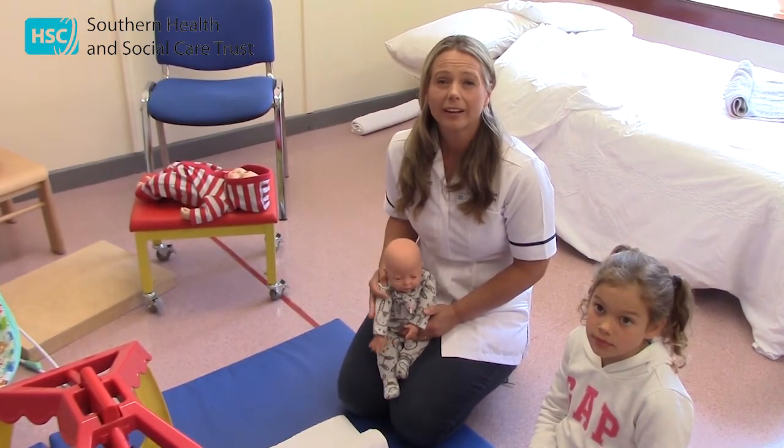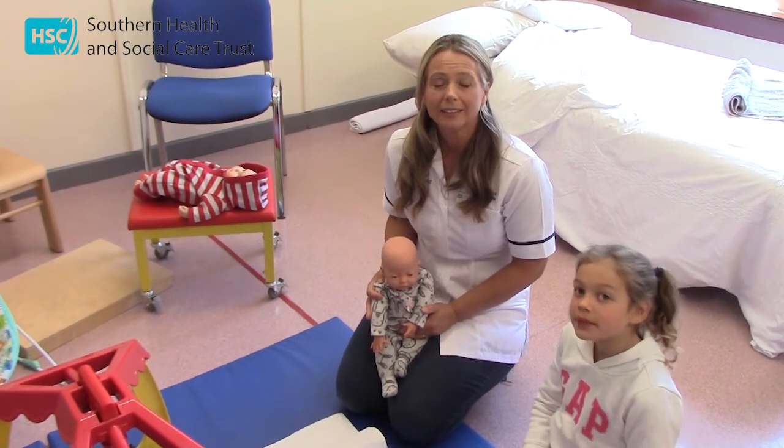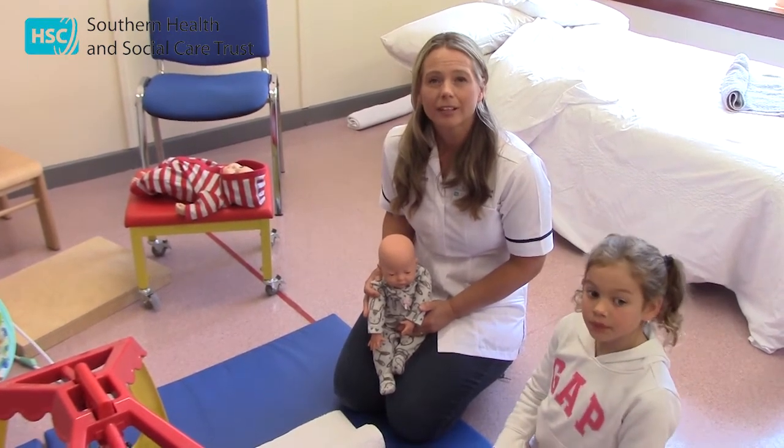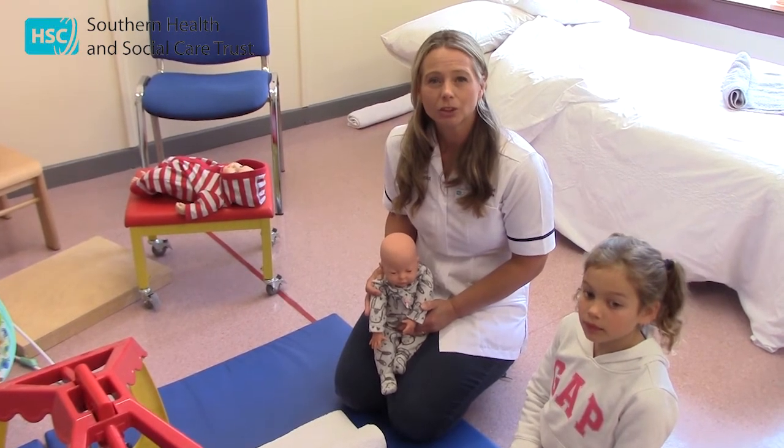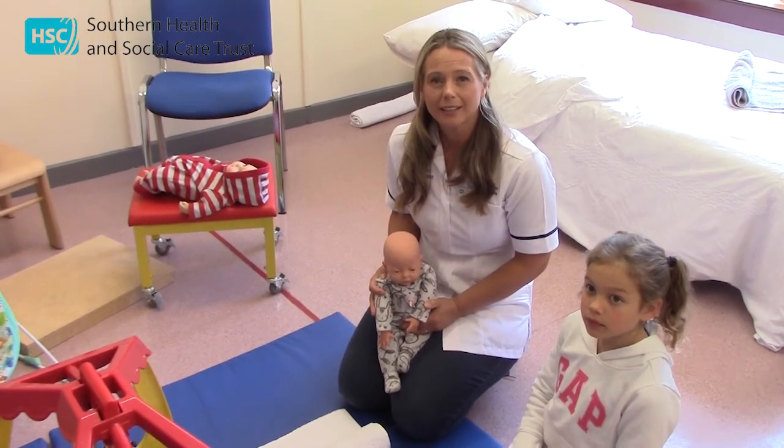The most important thing, however, at the start that you can give your baby is your time. Comfort, care and cuddle your baby. Give them eye-to-eye contact, tell them stories, nursery rhymes and sing to them.